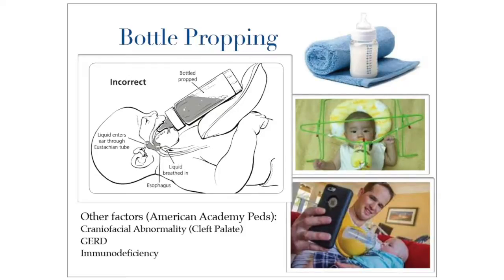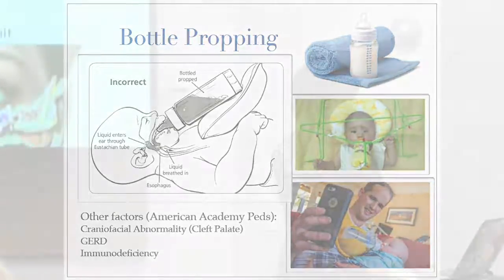And then there's a couple other risk factors that they list, again, for having a few more or one more under 3, not being otitis prone, but just having maybe an additional infection, and that's the craniofacial abnormalities, like cleft palate would be our most likely one, and then GERD and immunodeficiency.